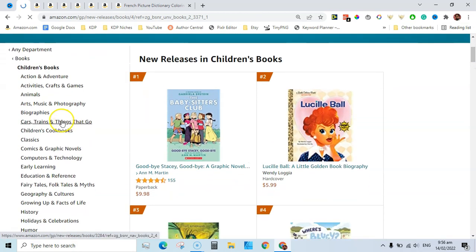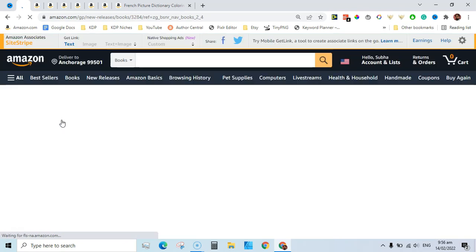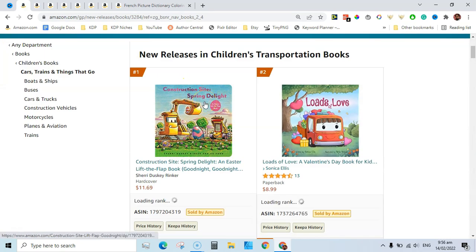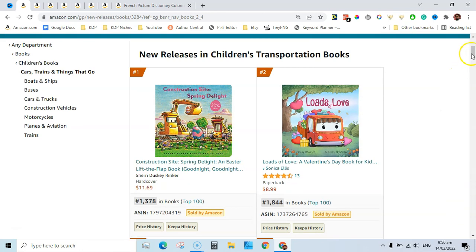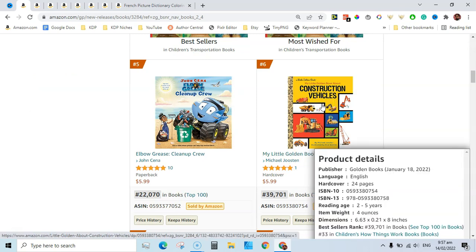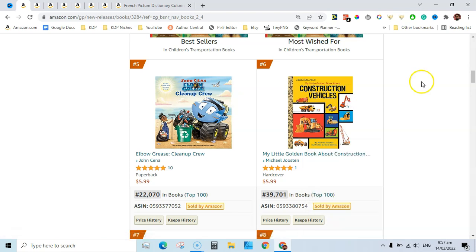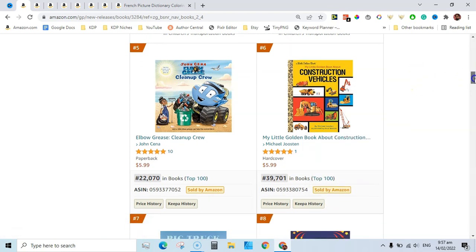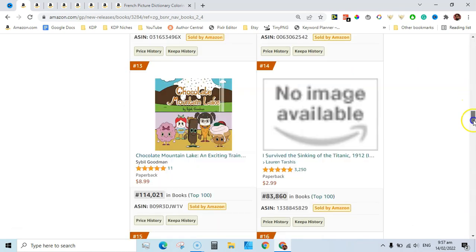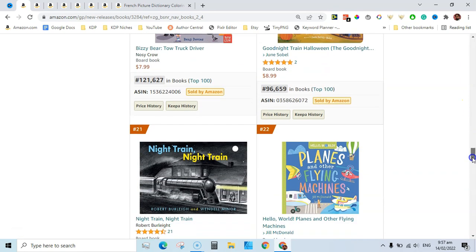If we click under another category and see if we can find any niche idea there as well, like cars, trains and things that go, and see if any coloring book is selling here. Construction site spring delight flip book. This is a flip book. Toddler coloring book, my little gold book about construction. Very little book, 24 pages. It's a colored book you can create or outsource. It's selling. Okay, 39,000 is its sales rank. Big truck, little island, these are actually storybooks. Okay, we are trying to find niche ideas here.